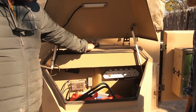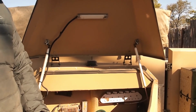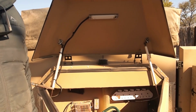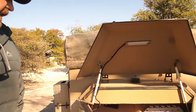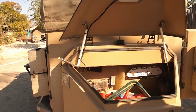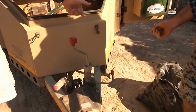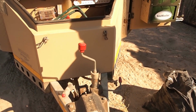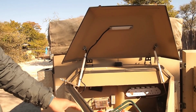So this is a water inlet. It's got 90 liters seated at the bottom of the trailer. The center of gravity is very low, and 90 liters is still a lot of water. Then that tap will take off the water from there. There's a little tap. All gravity fed. I'm still going to put in a pump here as well.